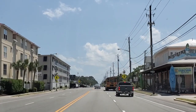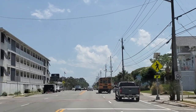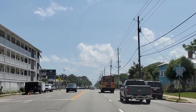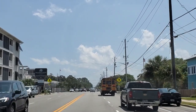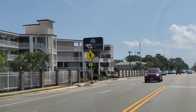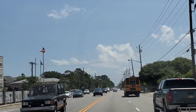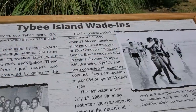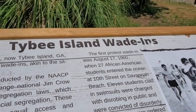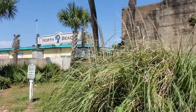We decided to go to North Beach because it's more of what we want. South Beach is more where the restaurants and things like that are, although I'm seeing several of those here too, and condos and hotels. Tybee Island Wade-ins. This is by North Beach.